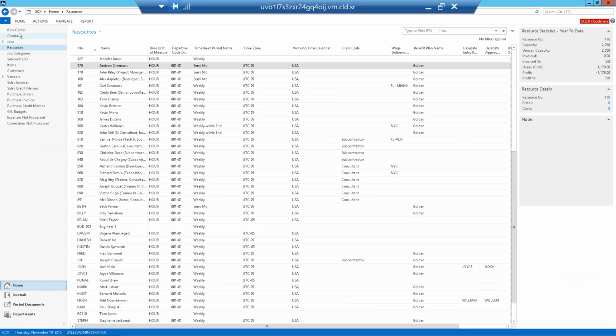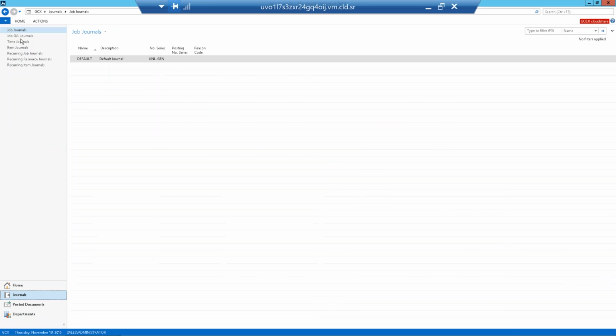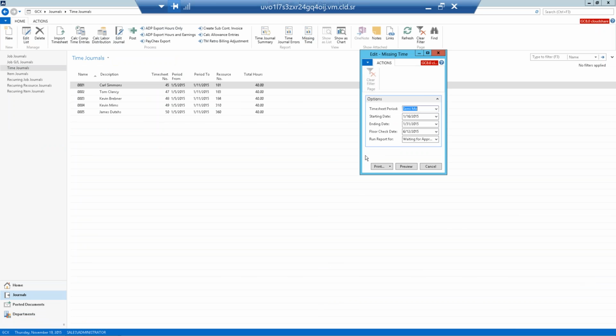All right, so now we've recorded time and expenses. We've actually started processing the expense report. Let's talk about processing that time. So we're going to go into what we call the time journal, and this is the place that accounting picks up the process once people have entered the time. So the first thing I'm going to do is run my missing time report. This is going to show me everybody that hasn't entered time or the time hasn't been approved yet.